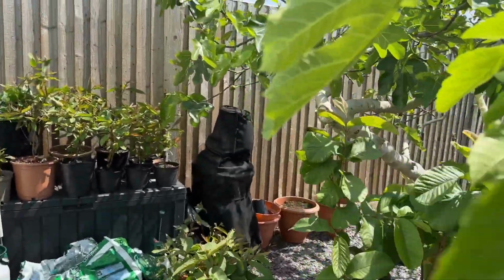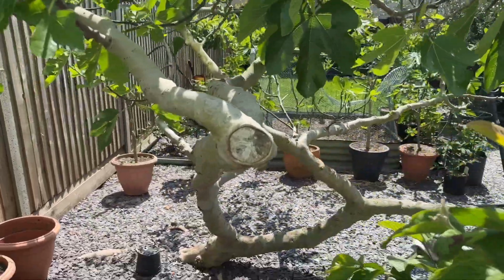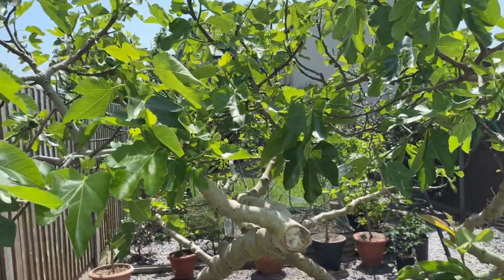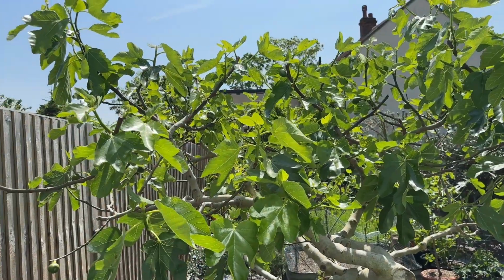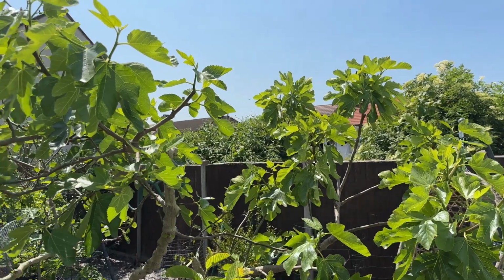Okay, let's have a look at my Domenico Toro fig tree, which is over here. Absolutely beautiful tree, guys. Doing really well. Very green and healthy.